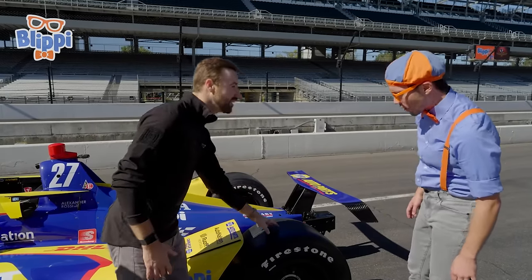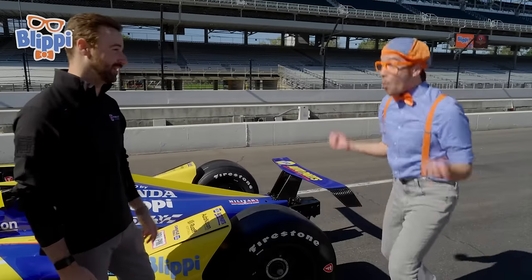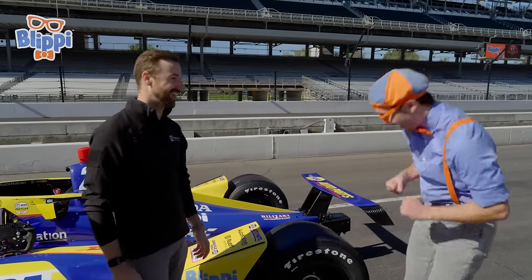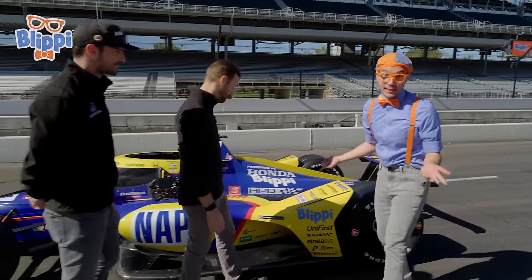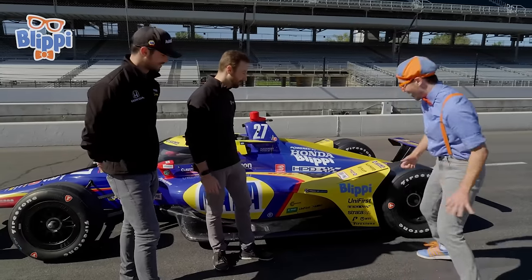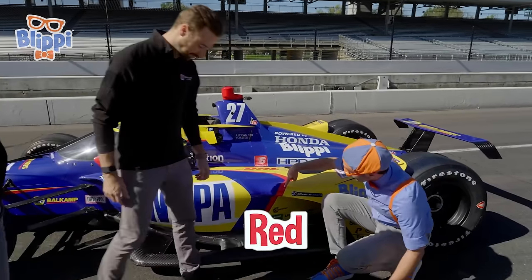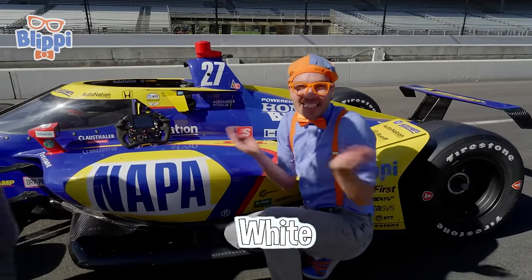One of these tires is $1,500, and we've got four every time we come in. What? $1,500? That's an expensive tire, but it sure looks cool. Whoa. And this race car is really colorful. Do you know the colors on the race car? Yeah. We have the color yellow, the color red, the color blue, and the color white.